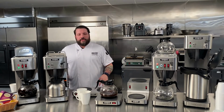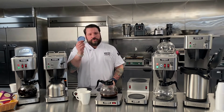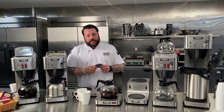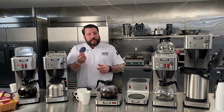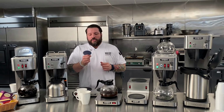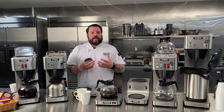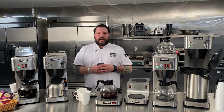Another feature that we want to talk about is our spreader. So this is where the water goes through before it goes over the grounds. It's easily removable so that you can decalcify it if you have a hard water source, and you can also clean it. But we've also found from the industry and in our tests that this is one of the best dispersions for coffee and saturation rates in the grounds, meaning you're going to get more flavor out of the coffee you use, therefore being more efficient, using less product, and having an overall better product.